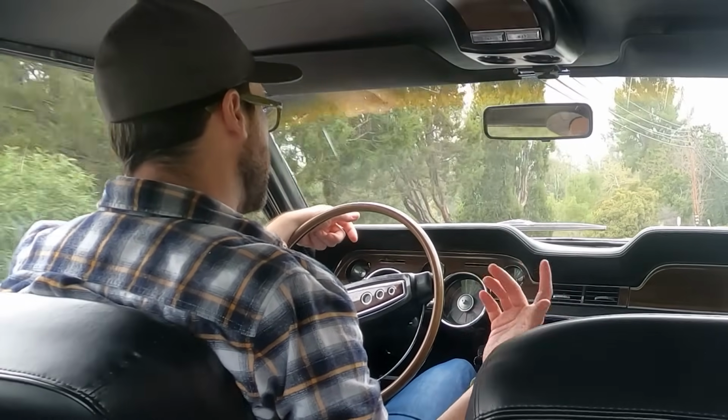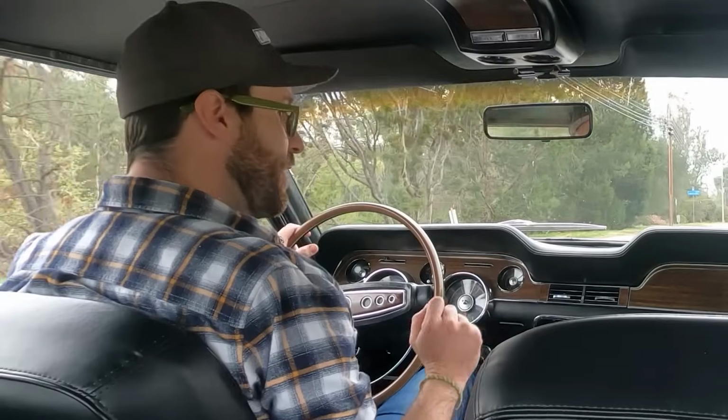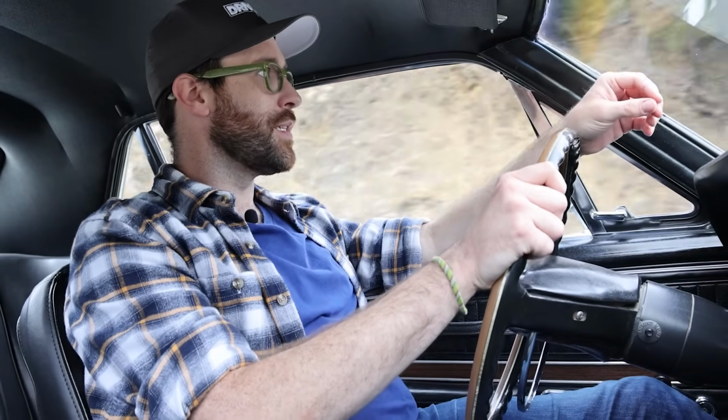It's an easy cruising vehicle, but you hit that gas and it puts you back in your seat. You know that there's a V8 in this car. Now we're in an area that's around Mulholland Canyon and near Mulholland Highway, and it's a beautiful spot to find driving roads because you can drive Mulholland and have a great time.